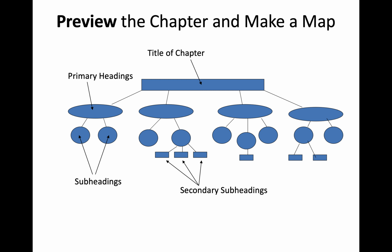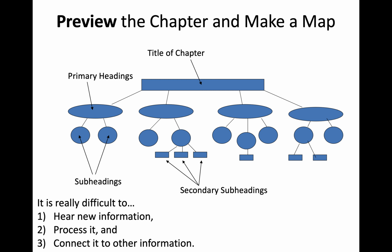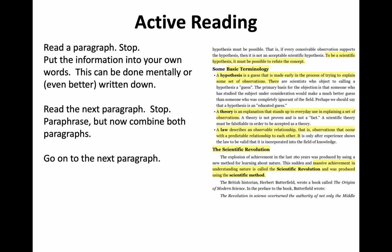The textbook is already set up in a series of different headings, subheadings. It's really difficult in our lecture to hear information, process it, and connect it to other information. You can get a head start on that by simply previewing and giving yourself an outline for how the ideas are going to fit together.